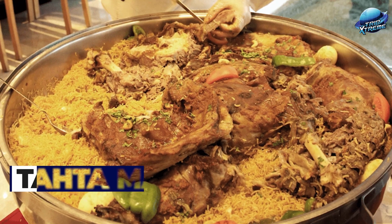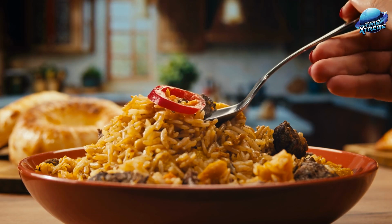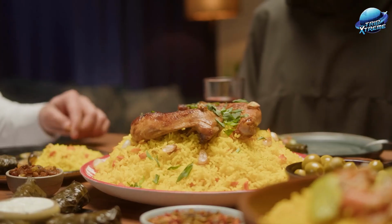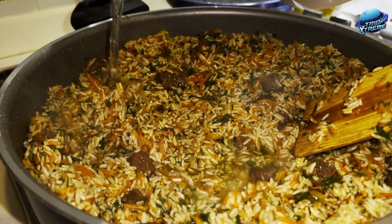And at 10, Tahta malih. Tahta malih is a traditional dish of Dubai that's still popular today. Its original flavors have been preserved, just like the fish that is used to make it.